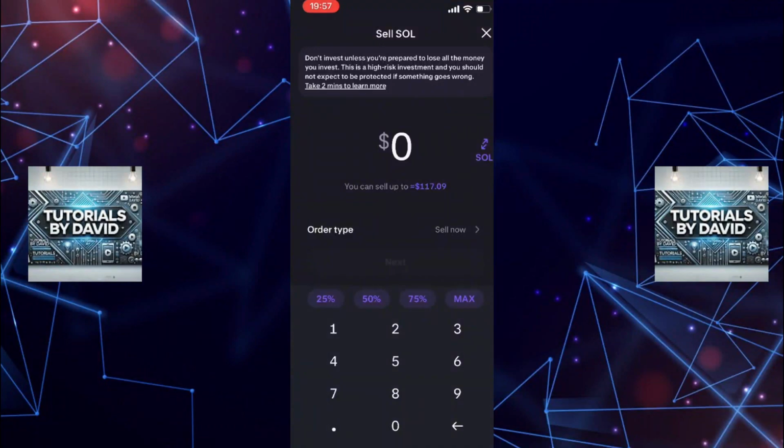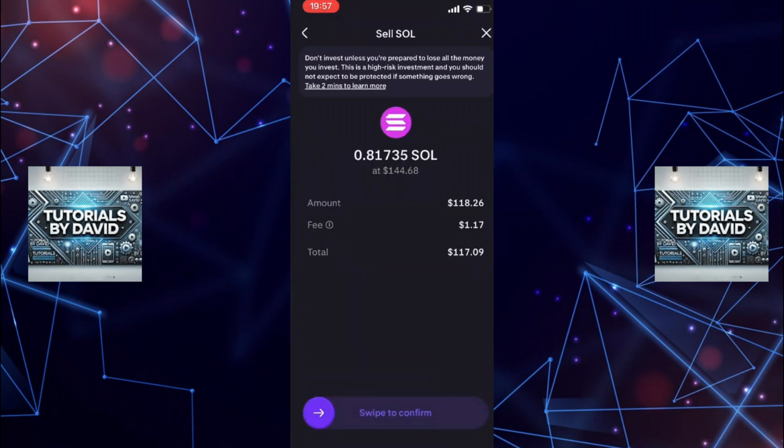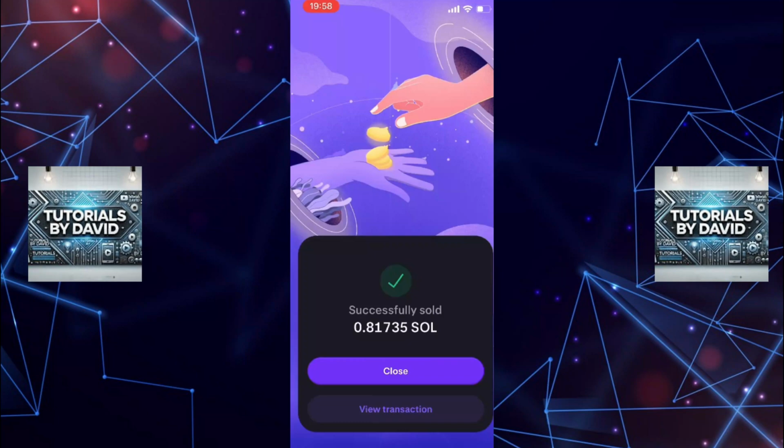Now, to withdraw the funds to your bank account, navigate to the Funding tab. Here, you'll find the cash balance from your sale. Choose the withdrawal option, link your bank account if you haven't already, and follow the prompts to complete the withdrawal. The funds should arrive in your account within a few business days, depending on your bank.